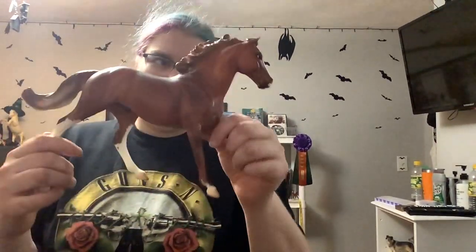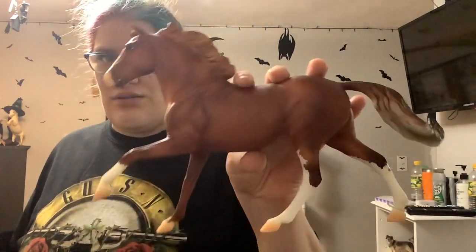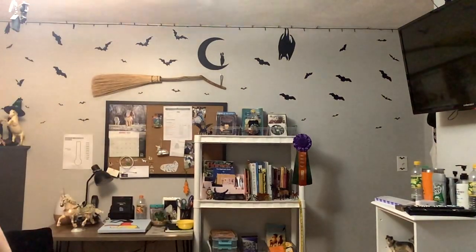Next we get Chardonnay, who was one of the store specials for BriarFest last year. So he's really, really pretty and absolutely gorgeous. So happy I got him. This guy is actually from Dad for Christmas. He was actually my favorite of the store specials last year.